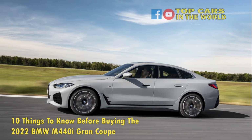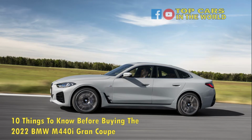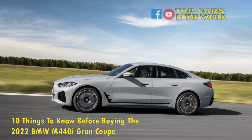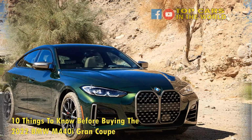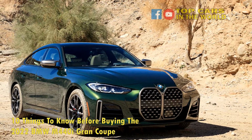10 things to know before buying the 2022 BMW M440i Gran Coupe. The second generation of the BMW 4 Series has been one of the most controversial offerings from the BMW lineup, mainly due to its polarizing design.